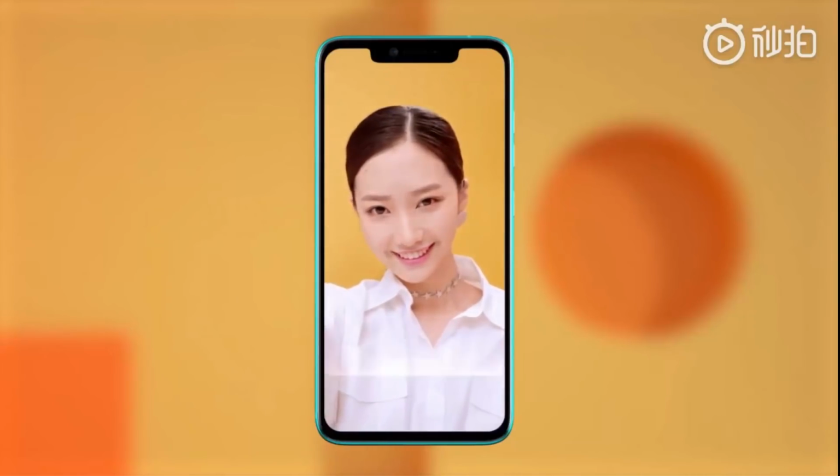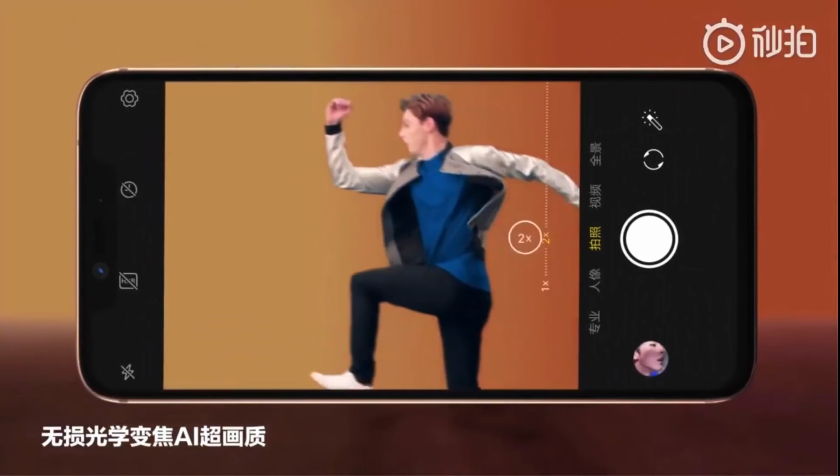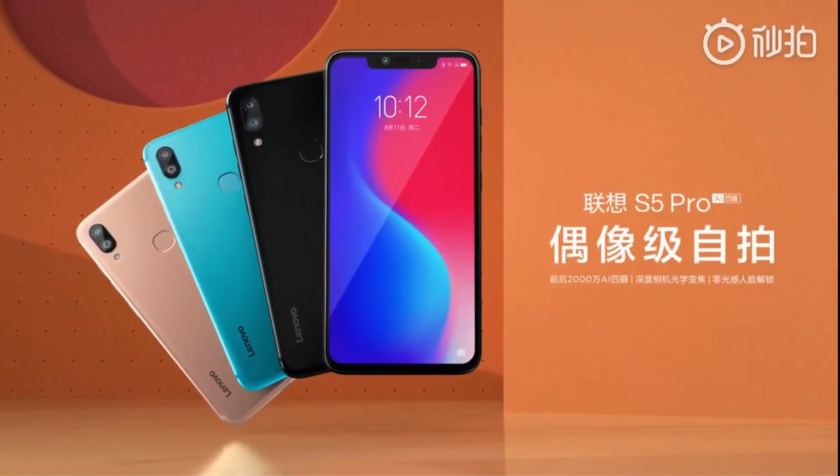Besides, the 3500 mAh battery of the phone carries support for 18-watt fast charging. The Lenovo S5 Pro offers an impressive camera and decent hardware specs. It is enough to satisfy most users who love taking photos on smartphones and running multiple apps without issues.